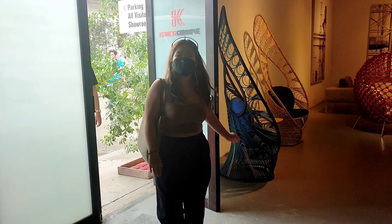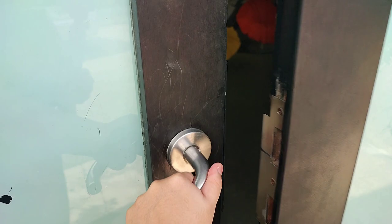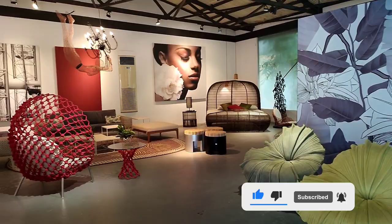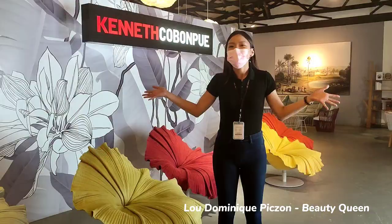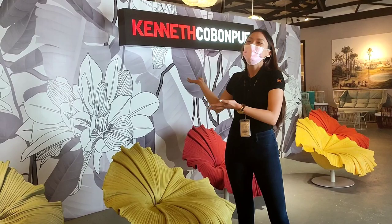We're at the Kenneth Cobonpue showroom. This is Interior Crafts of the Islands. We are a manufacturing company, mostly known for our top brand, Kenneth Cobonpue. You'll be seeing a lot of these collections in our tour today.